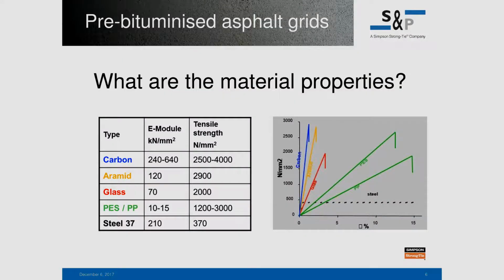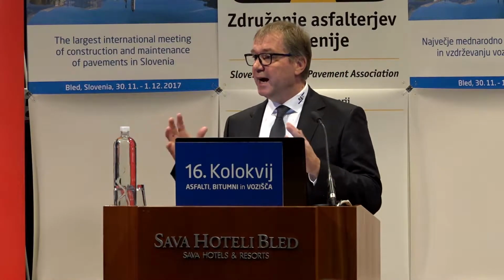On the next slide you see why we have chosen this material, the glass. Because we have a low elongation but a high tensile strength. So approximately 1.6% for carbon and 3% for glass. You see the other materials, so approximately 15% elongation for polyester and 10% for polypropylene. That's the difference of what we are talking about.